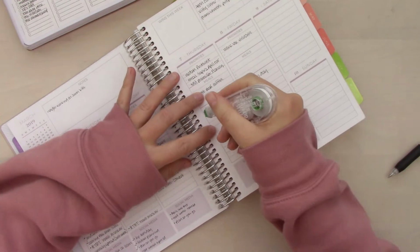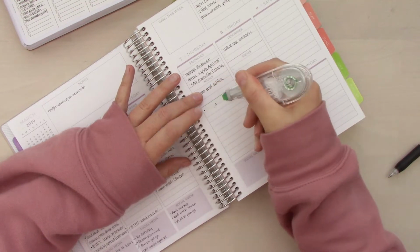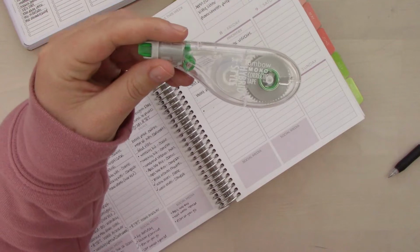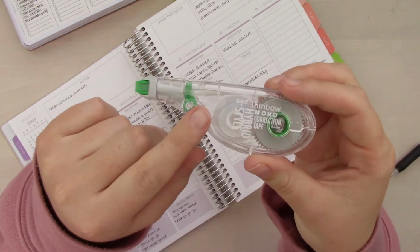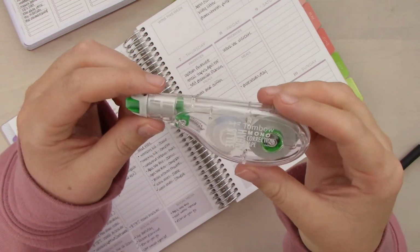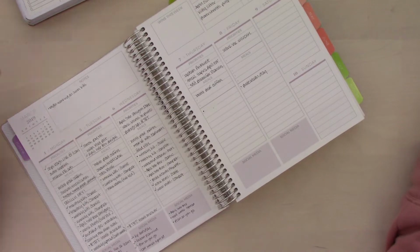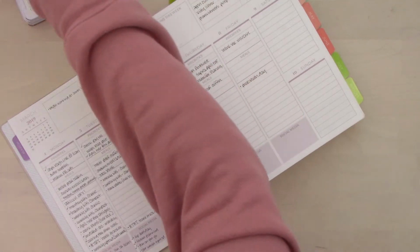Okay, sorry. I'm over here writing something down that I already wrote down, so I'm just gonna use a little whiteout guy. I'm out of breath from running up the stairs. Ugh, I swear I'm in shape. This is the Tombow correction tape. I like it. I got it off of Amazon. It came in like a million pack, so I have enough for forever. So what was I gonna write down? That's the real question.